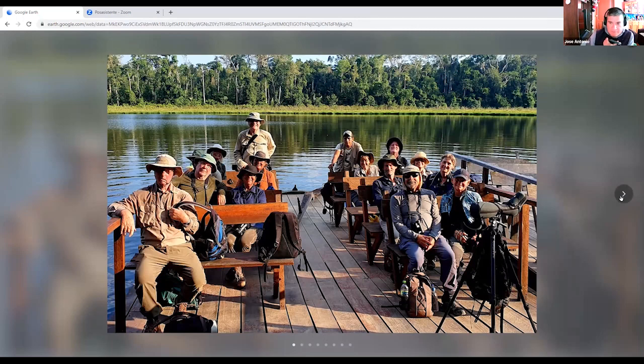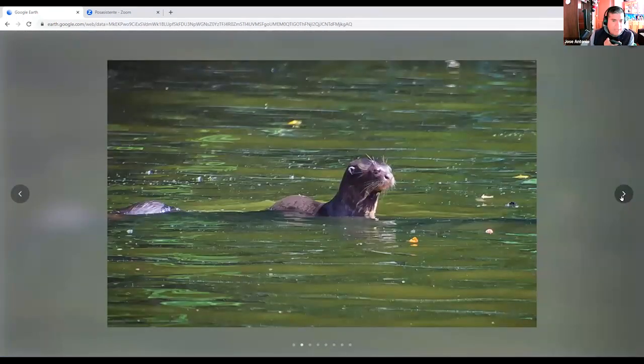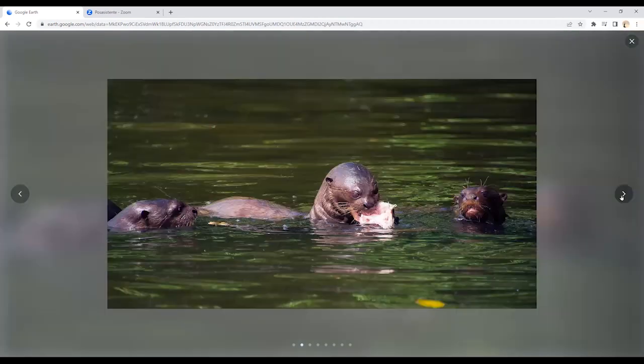During this time, we get to see things like giant river otters, which is one of the most endangered animals we have in the Amazon rainforest. With a little bit of luck, of course. We don't always have the luck to see them, but in most cases we get to see them. I was going around the lake. Another nice picture I have taken here in the lake.